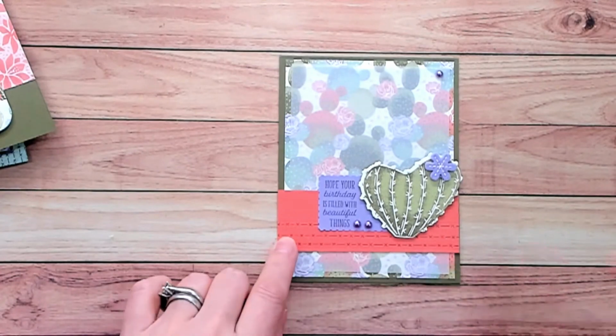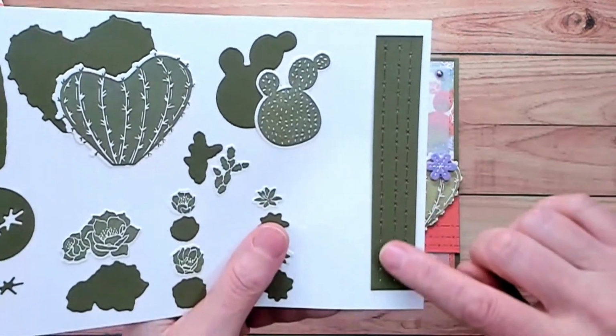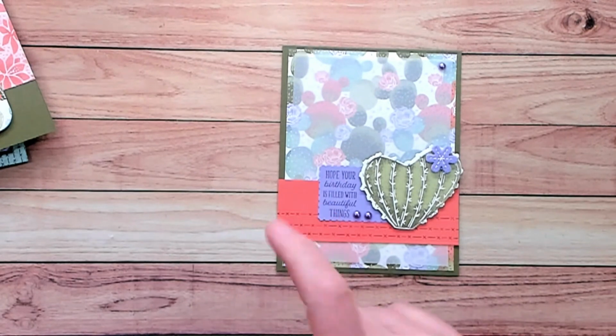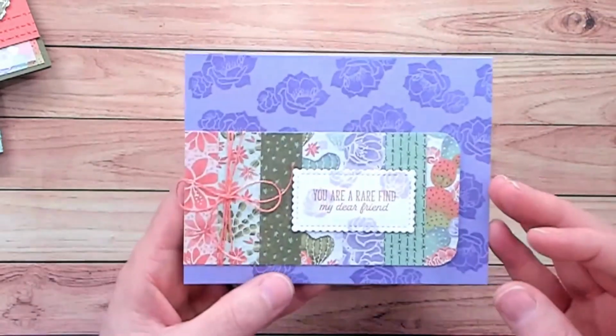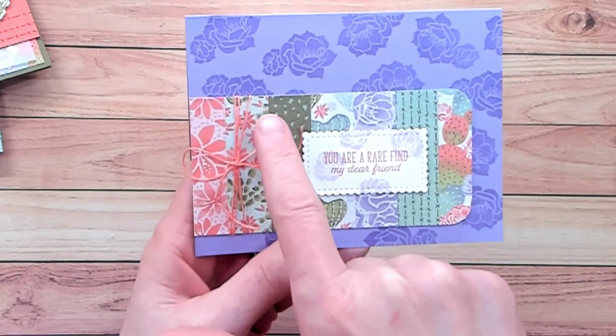And here's that other die cut that I showed that doesn't cut out, it just adds that detail. I used it here on the bottom, and then I punched out the greeting with the postage stamp punch. And here is the last one that I did. I love to do this when I have some scrap papers.